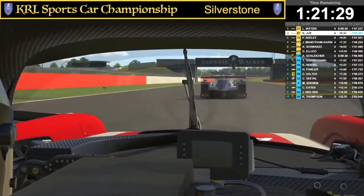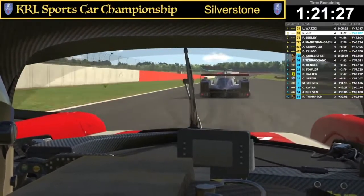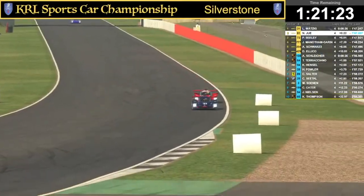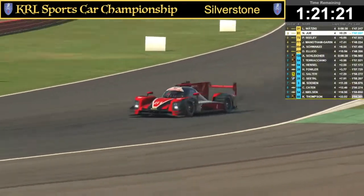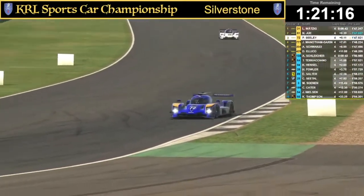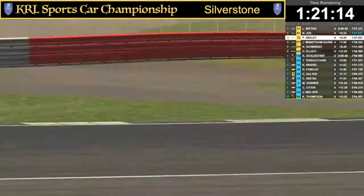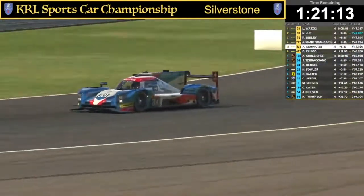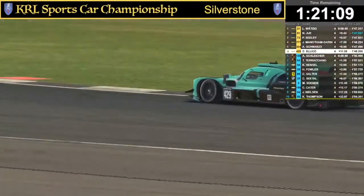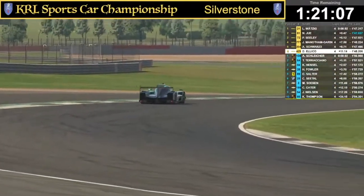It's a 4.8 second gap back to Paul Seeley in 3rd. As there is that gap, Jonathan Guerin is still in 4th, with Schwartz in 5th. Dean Ellico is 11 seconds behind the leader.